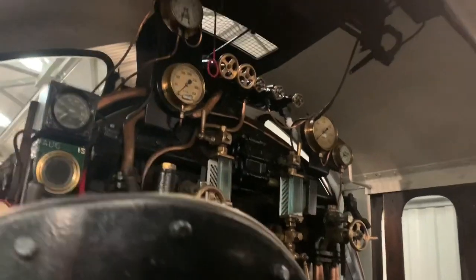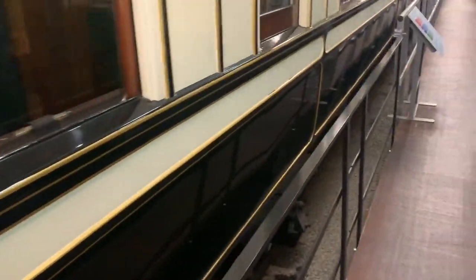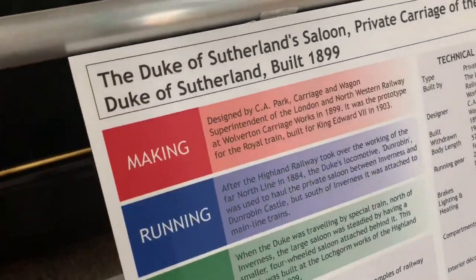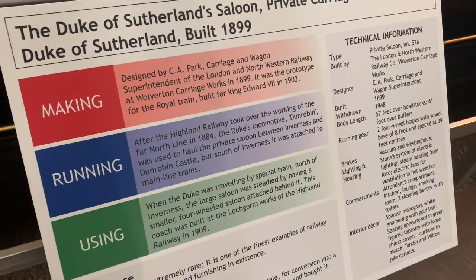I'm going to stick my camera in there. Sorry about my handshake. This museum is in conjunction with the Bowness and Kinneil Railway. And here we have, I don't know what class that is, but I'll look that up in a minute.